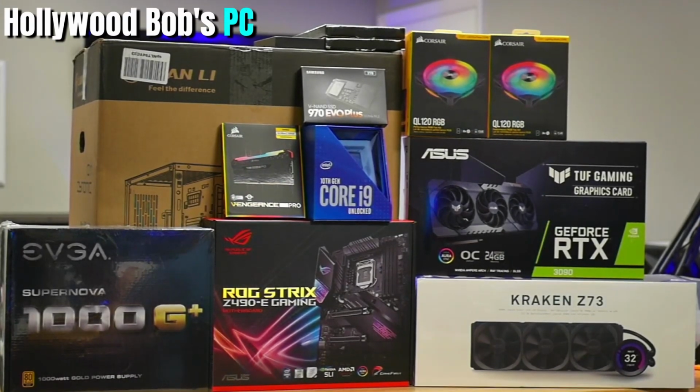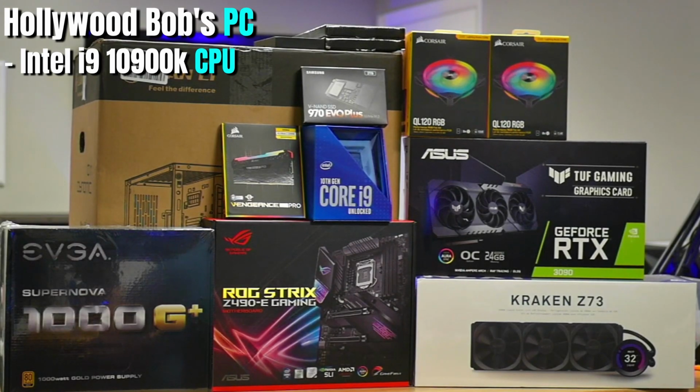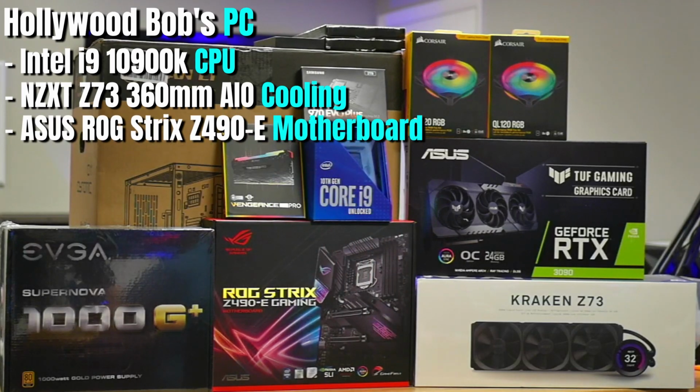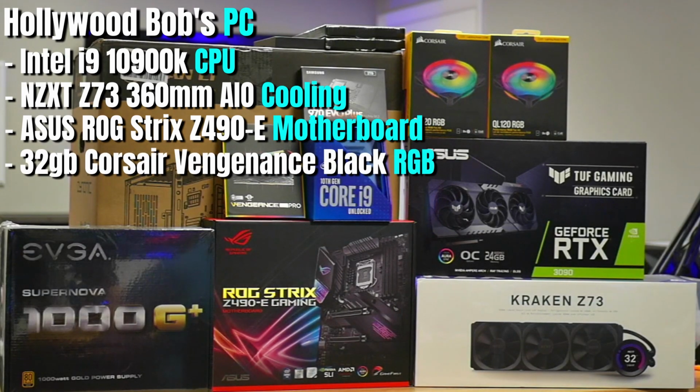Today we've got Hollywoodbob's PC. We are using a Core i9-10900K. That's a 10-core CPU, 3.7 gigahertz, and a boost of 5.2, 5.3. We have the NZXT Kraken Z73 LCD 360mm liquid CPU cooler. We are putting this all on the ASUS ROG Strix Z490E Gaming ATX motherboard. We have 32 gigabytes of Corsair Vengeance Black RGB, 3600 megahertz. That's 2 by 16 gigabyte sticks.